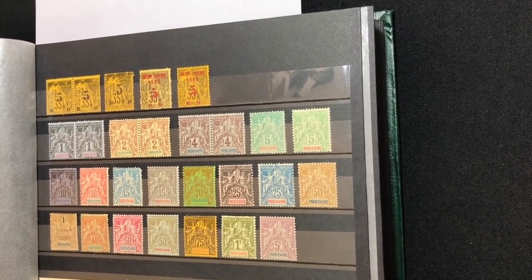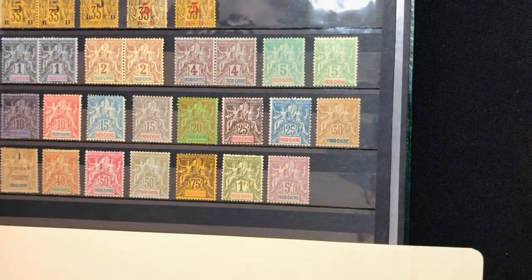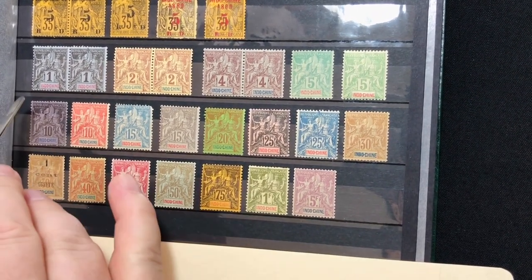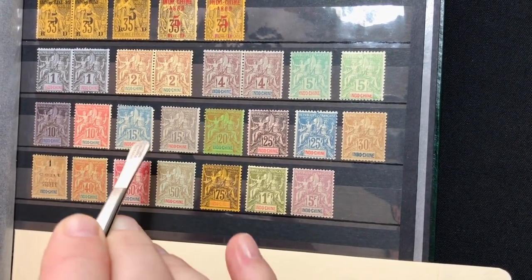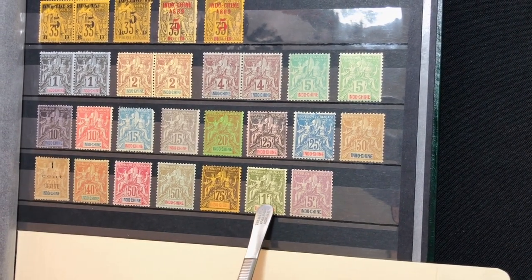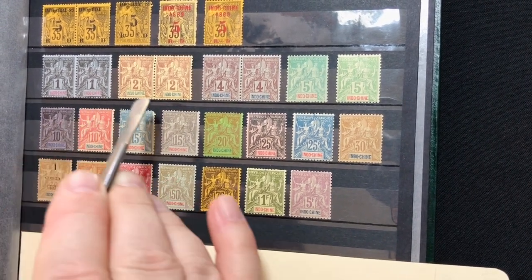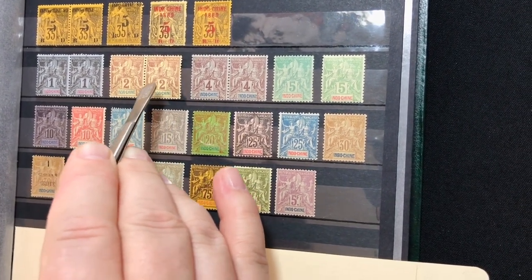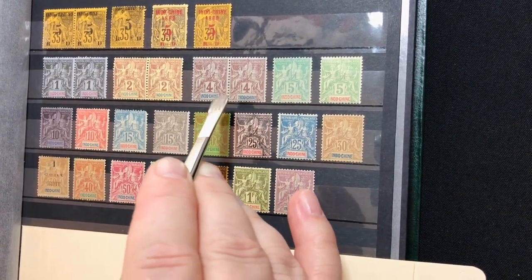The next series that came out, the Navigation and Commerce series, was printed between 1892 and 1900. The French used the same currency in their colonies as they did in France at the time, so the one is for a 1 centime, and the F here is the 1 franc. So we had centimes and francs. Here, this is the 1 centime, which is a black color. The 2 centime is a brown buff. The 4 centime is a claret color.